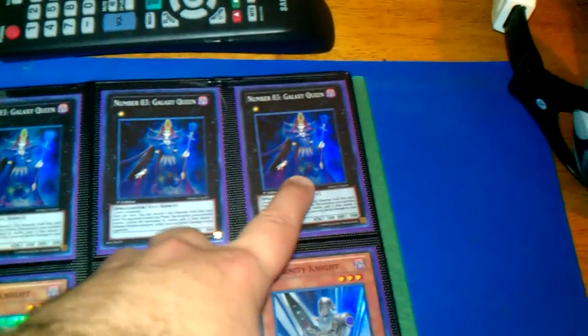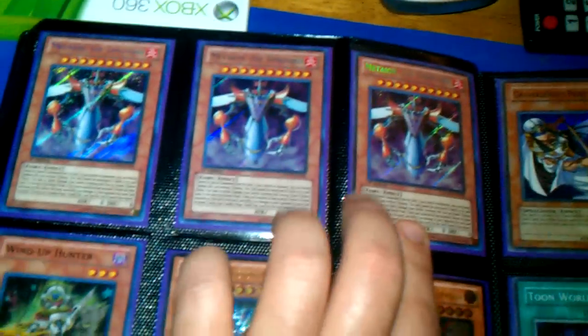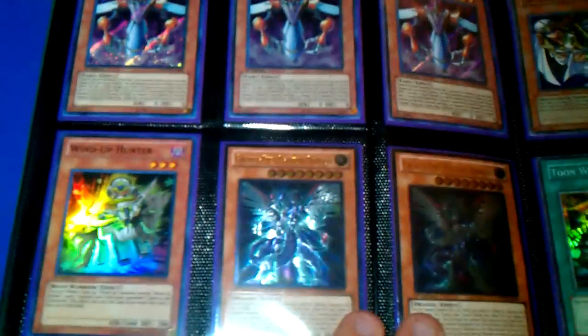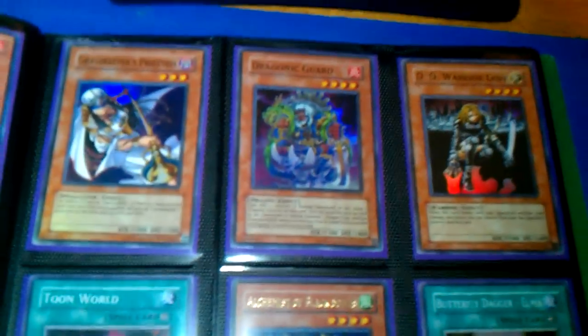Alright, if I remember correctly, I got one of her in my fourth box. One of Friday Night in my fourth box. I think I got one of these guys in my fourth box. It might have been my third box that I got it as an ultimate. My super was another Mateon. So now I have a freaking playset of this guy that I don't even want. Two of these in ultimate. Wind up hunter. Three extra gates. And I don't remember what else I got.